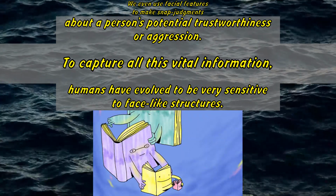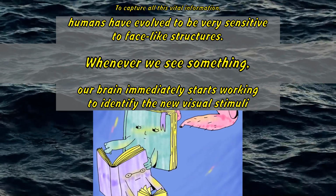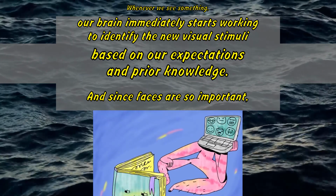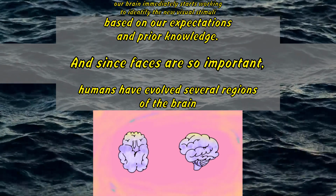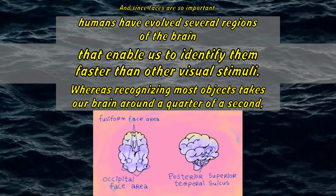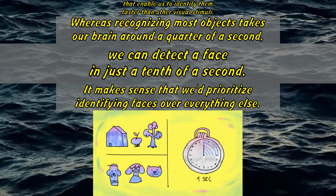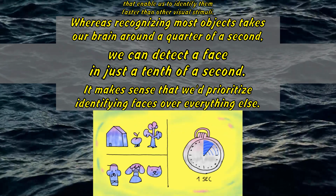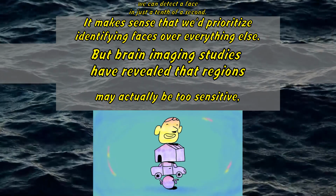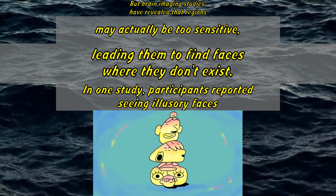To capture all this vital information, humans have evolved to be very sensitive to face-like structures. Whenever we see something, our brain immediately starts working to identify the new visual stimuli based on our expectations and prior knowledge. And since faces are so important, humans have evolved several regions of the brain that enable us to identify them faster than other visual stimuli. Whereas recognizing most objects takes our brain around 1/4 of a second, we can detect a face in just 1/10 of a second. It makes sense that we'd prioritize identifying faces over everything else, but brain imaging studies have revealed that regions may actually be too sensitive, leading them to find faces where they don't exist.